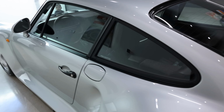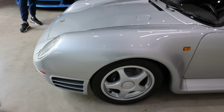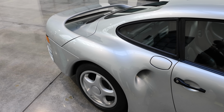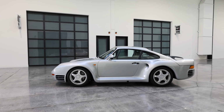I've known Simo for several years now. He doesn't cut any corners. Everything he does is A plus, top of the line, super meticulous. You can tell, you look at the body panels, the gaps, everything on this car, it's done perfectly. The paint job's really nice. He's done a fantastic job.